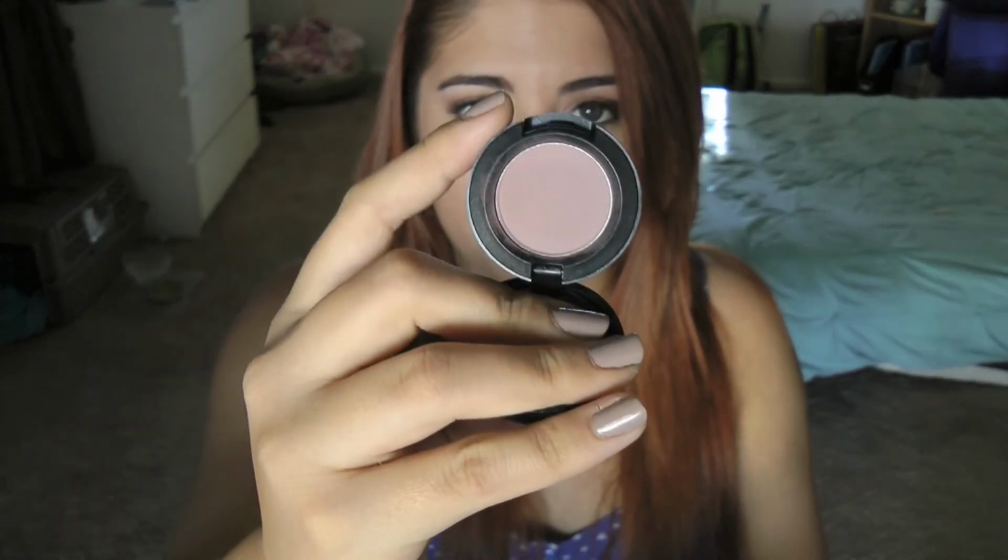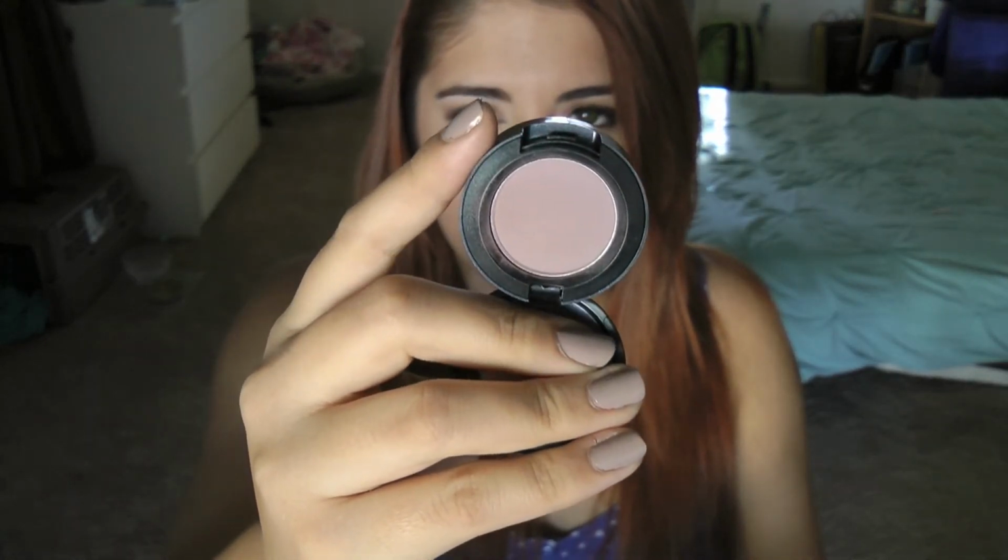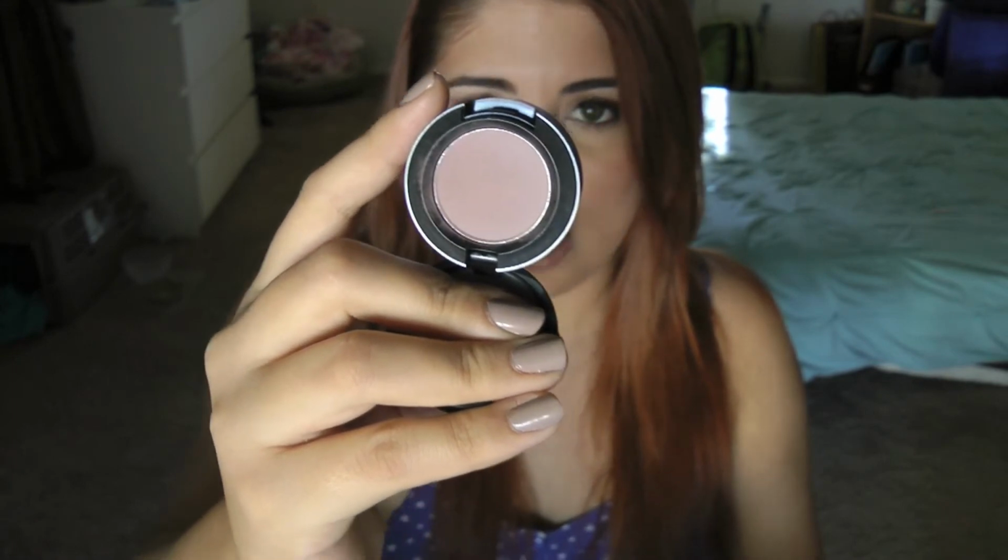And last, I have two MAC eyeshadows as well that I've been really loving. The first one is in Quarry, and I have it in a little pot. It's definitely a brown, but it pulls up a little bit lavender to me. It's a really nice matte finish, and it looks like that. It doesn't look like the most exciting color ever.